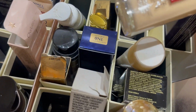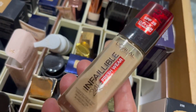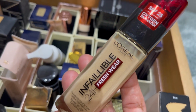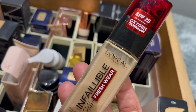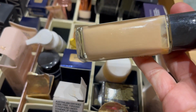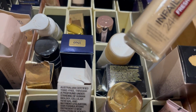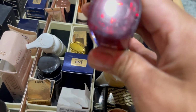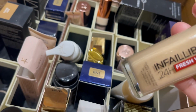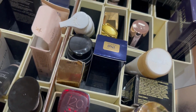Anyway, so we've got all of this one. Like I said, I haven't used some of this one here. This is the L'Oreal Infallible 24-hour Fresh Wear, and this is SPF 25, and it's got oxygen technology. As you can see, this is going to be too bright for me, so I need to mix it again at some point. This is in the shade of 120 Vanilla. That's nice. We've got a nice lighting today. So that's the one. And then some of them here are the combination.